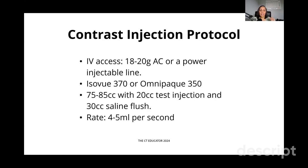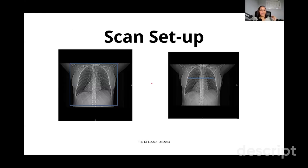Now, typically contrast, we inject between 75 to 85 cc's with a 20 cc test injection and a 30 cc saline injection. Now, this will also change if you have a patient that's over 350 pounds. You might have to use a little bit more contrast, a little bit more saline, because their heart doesn't work as good. And then typical rate is 4 to 5 mLs per second. So hence why we need an AC, right?